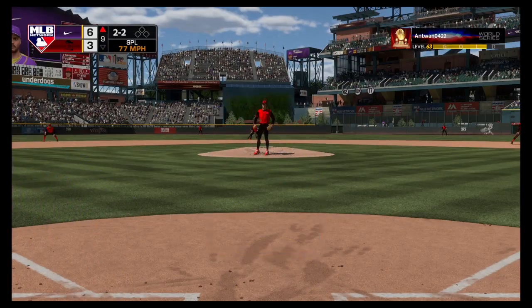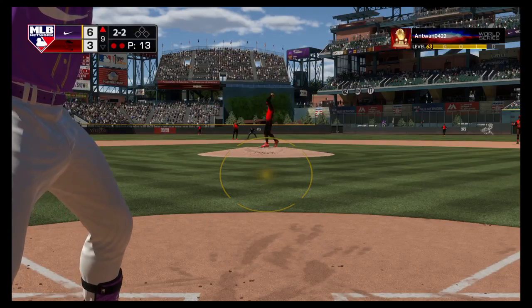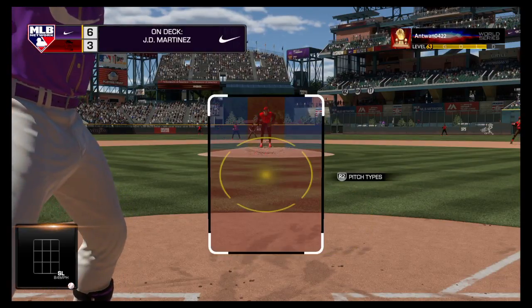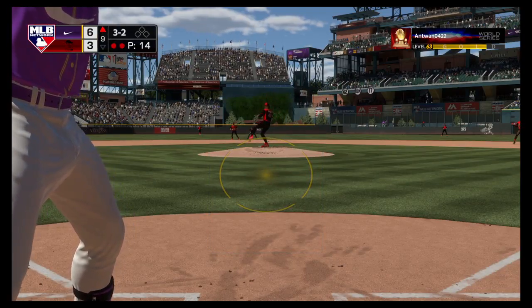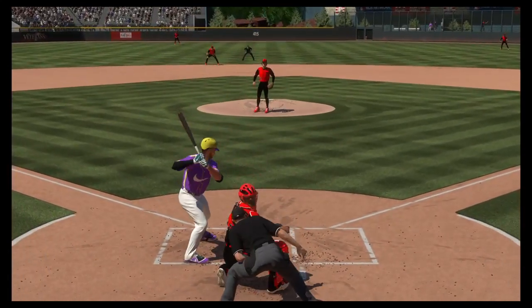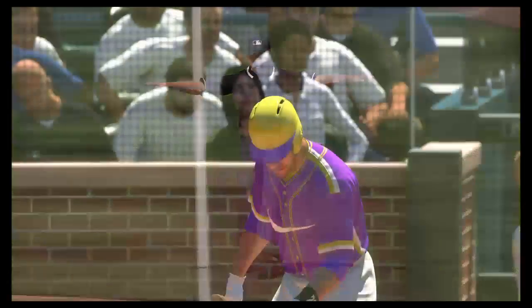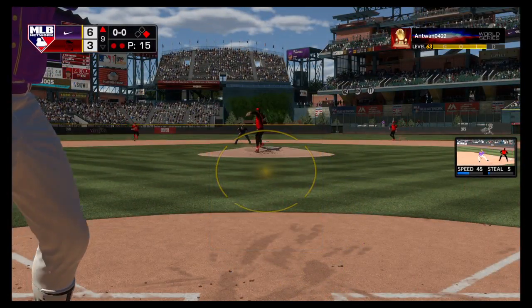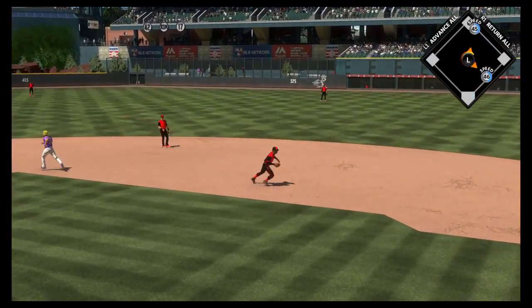And they'll try to get him fishing there, but he won't offer in the dirt, and it's back to even at 2-2. And this will miss down low in the dirt, so he's worked it full now at 3-2. Now here's a check swing, and they appeal down to first. No swing, so that's ball 4. First delivery to him on the way. J.D. Martinez.